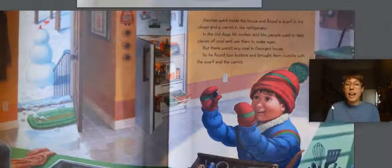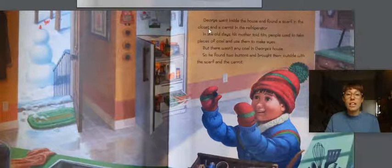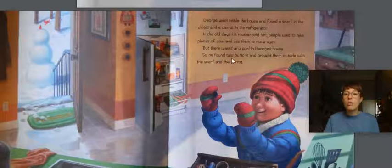George went inside the house and found a scarf in the closet and a carrot in the refrigerator. In the old days, his mother told him that people used to take pieces of coal and use them to make eyes. But there wasn't any coal in George's house. So he found 2 buttons and brought them outside with the scarf and the carrot.